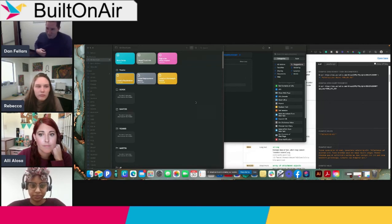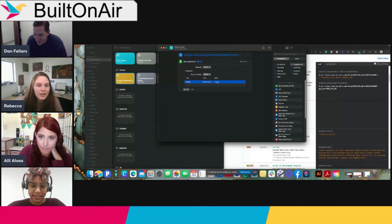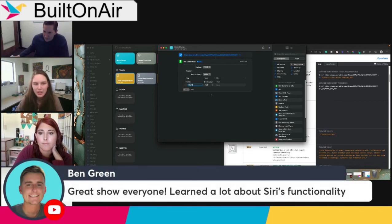And right now she's entering her API key off screen. Is it that plus button? Yeah, I think it is actually. So that's not intuitive. I did these on my phone when I built them the first time. The UI is a little bit different.